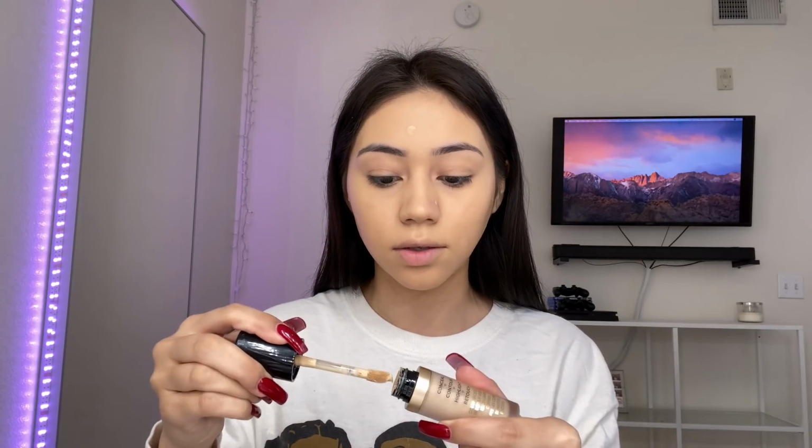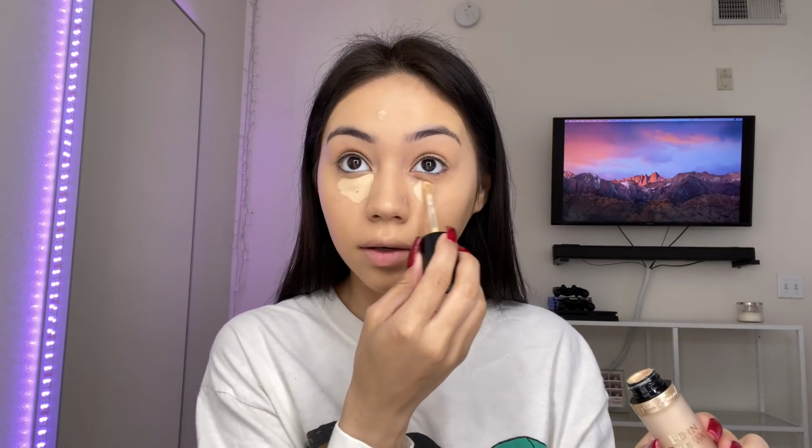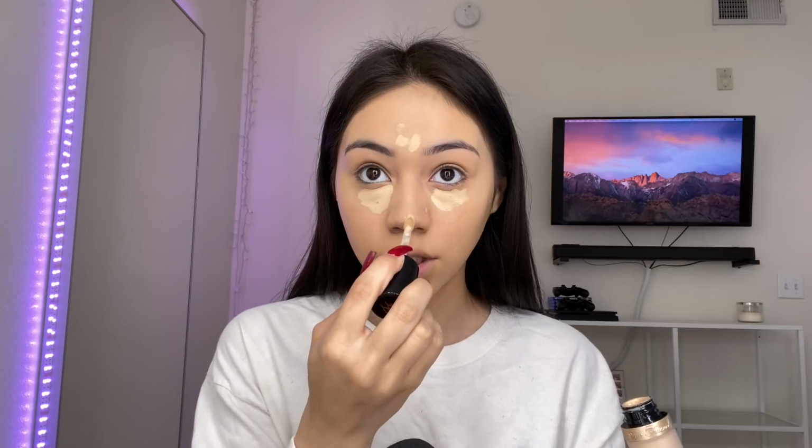But now usually if I still have blemishes that are showing through, I'll take my NARS Radiant Creamy Concealer in the shade Café con Leche, and I go ahead and spot conceal wherever it's still kind of dark. That way I don't see any of the blemishes. I'm also gonna put on the Too Faced Born This Way Multi-Use Sculpting Concealer, and then I'm just gonna put a little bit under my eyeballs, some on my chin, and then of course my nose.